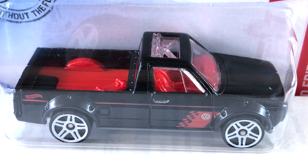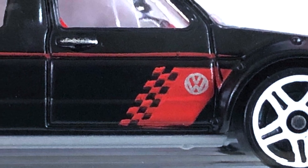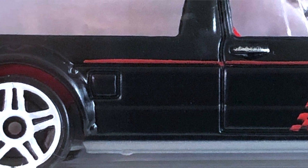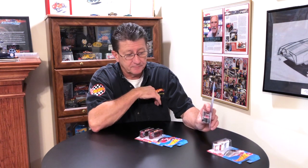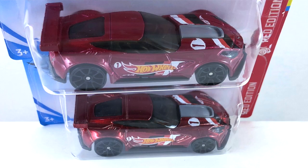The tampos are on the side, and they are a dark red with a silver Volkswagen logo about halfway up. It's also got a silver painted door handle, and there is a red stripe going down the side, which brings it all the way back to a dark red Hot Wheels logo behind the rear tire on the back of the box. Now the cool thing with these next two cars is this is the Corvette C7.R.